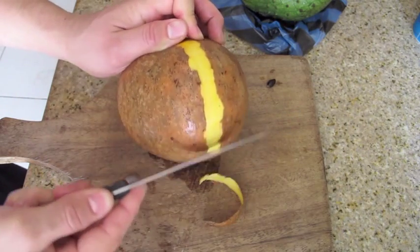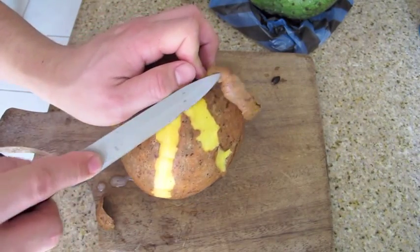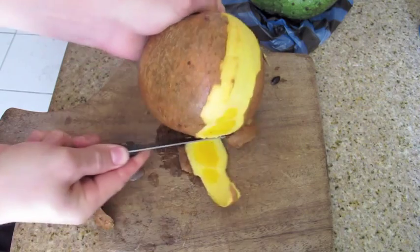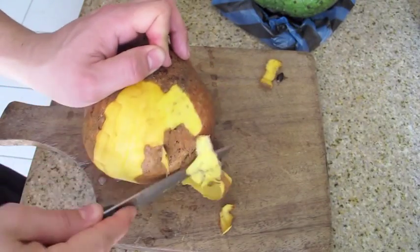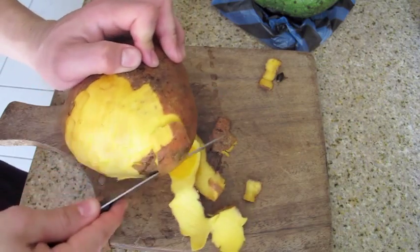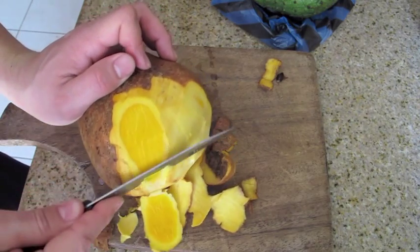This is called mamey. Now this is a mix between mango. I mean, it's hard to explain, mamey. I would call it like a breed of mango or something, because of the way the meat is. The biggest difference is the skin. The skin is hard on the outside. You actually kind of peel it. Now you see the meat.